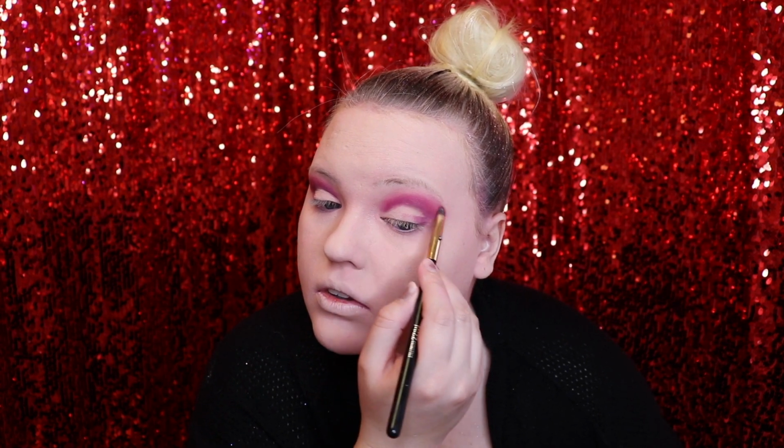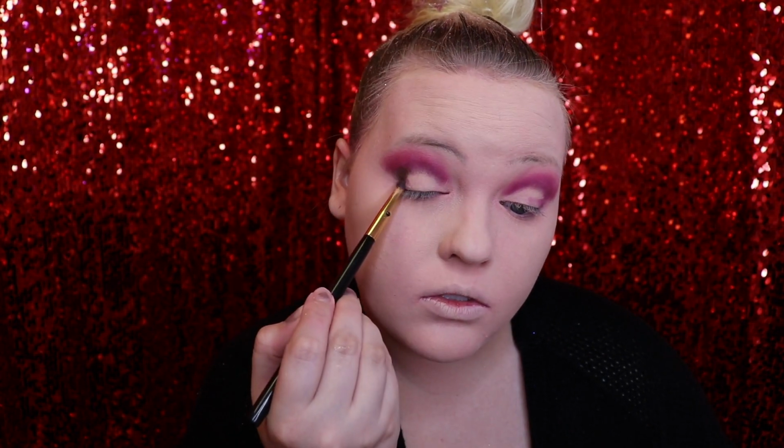Now I'm going into Soothe. I think it's the white shade in Tati's palette, and I'm blending the very edges of that out. Now I'm going into the dark brown color to add a bit more of a transition into that crease. I'm literally obsessed with this look, by the way.